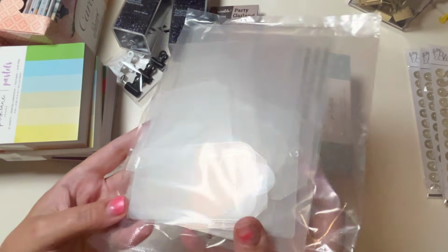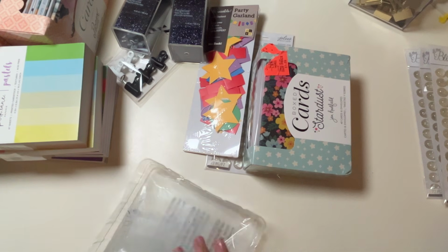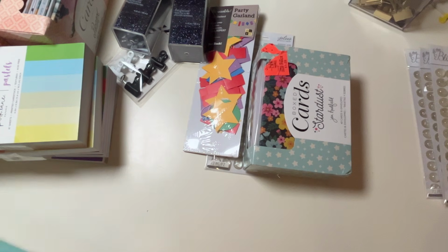But I got to try it on regular acetate. And then I was thinking you could probably use alcohol inks to color these after you etched it. So such a cool find. I cannot believe that that was only $1, right? That is just crazy. But I love that.